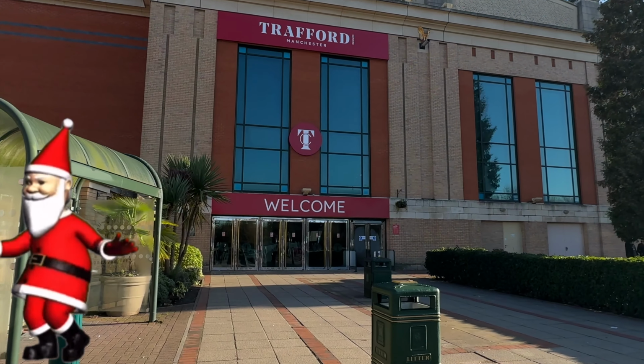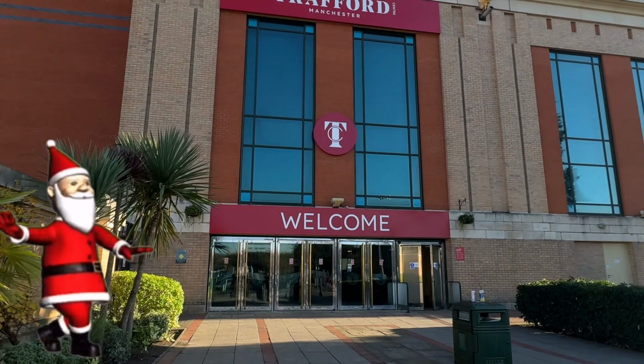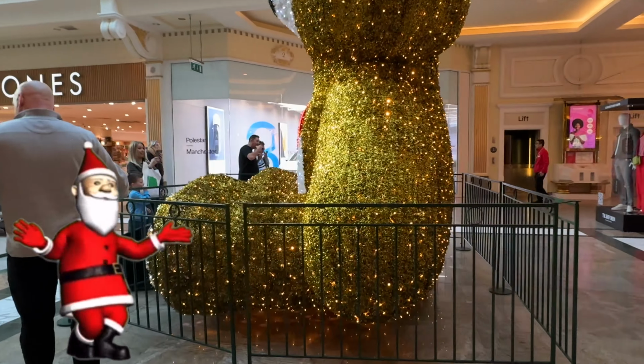We're here at Trafford Park, the Trafford Centre, and we're going to kick off the first of our Vlogmas videos, all for Christmas. Let's have a look what's going on in the Trafford Centre with the run up to Black Friday. It's a beautiful day, a little bit on the cold side, we're down to about 4 Celsius, about 42 Fahrenheit. There we go, welcome to the Trafford Centre.